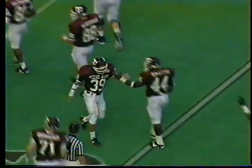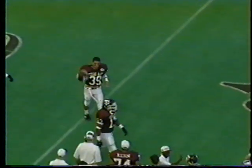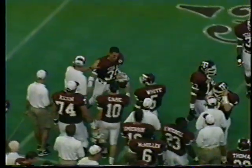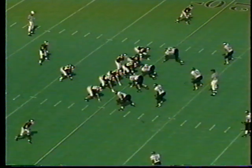Dennis Allen takes the lead for the Aggies in the secondary with 3 interceptions now and thwarts this Rice Owl drive that was down to the Aggie 23-yard line. Third interception of the season, number 3 for the Aggies. That will be number 7 overall.